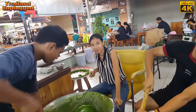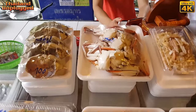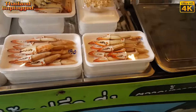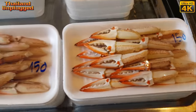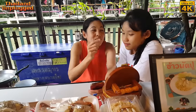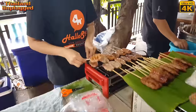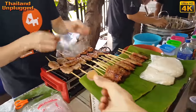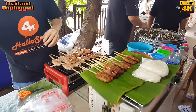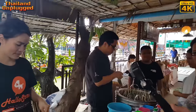Very old dessert in Thailand. It's on my back. Okay. Price? 250 for a crab. That's nice. Okay. Steven, take. It's hot, Steven, be careful. See? Very nice. You take.